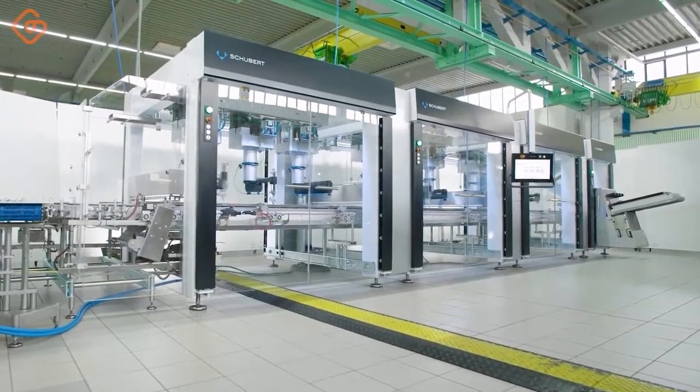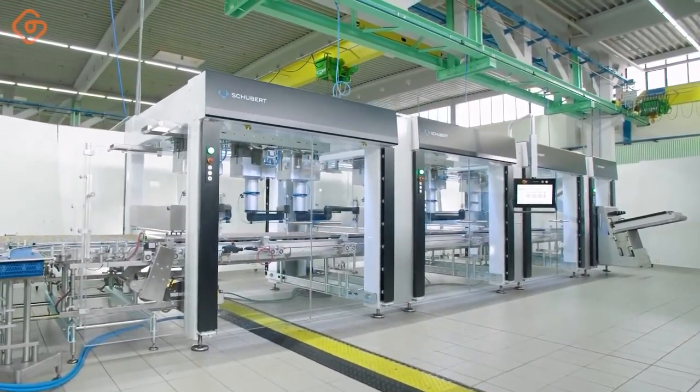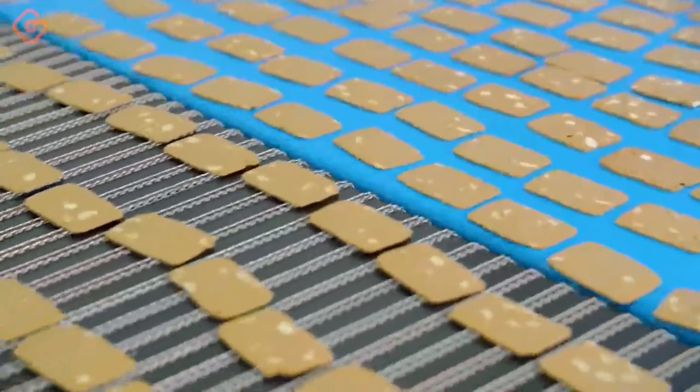Starting from the fragrant cookies that have just come out of the oven, they are transported by conveyor belt to each position on the line. Flexible robot arms gently pick up each cookie and place it in the correct position in the pre-shaped plastic tray.